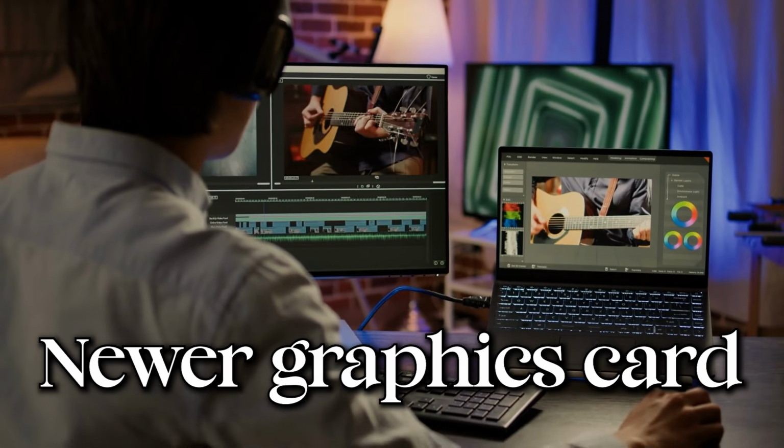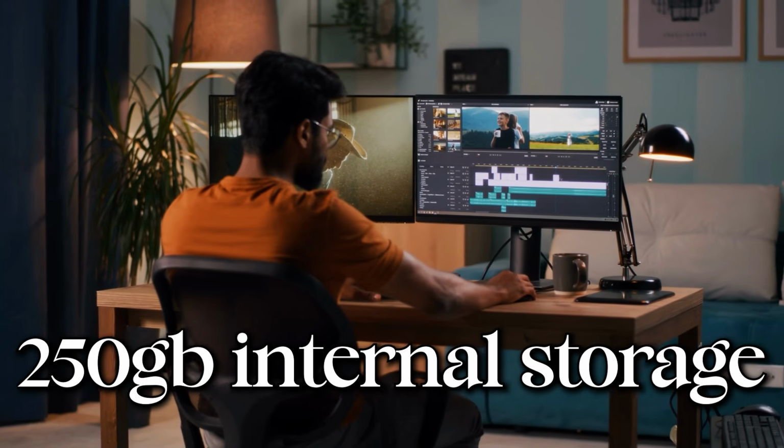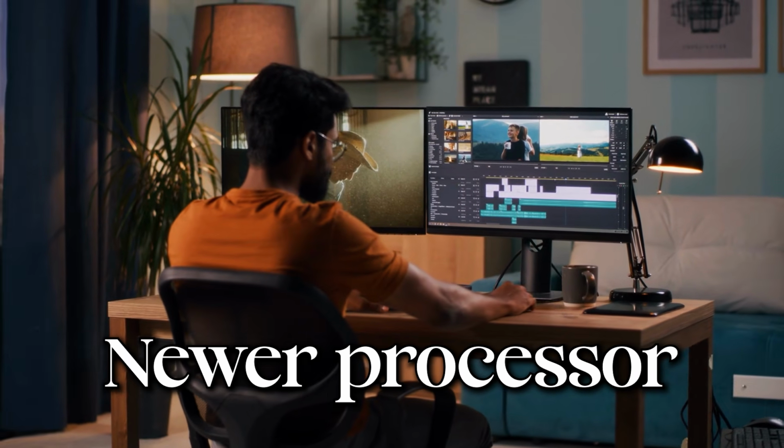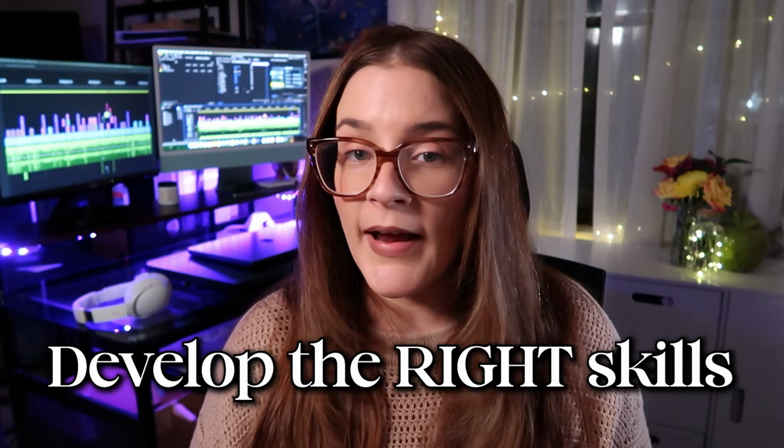Now, I do use all Mac products, so my choices are a bit limited, but from my experience, focusing on one with a relatively new graphics card, at least 16 gigabytes of RAM, at least 250 gigabytes of internal storage, and a relatively new processor. So TLDR, buy a newer model when you can afford it, and upgrade the RAM and internal storage when you can.